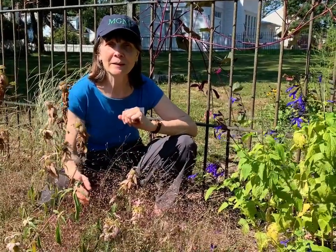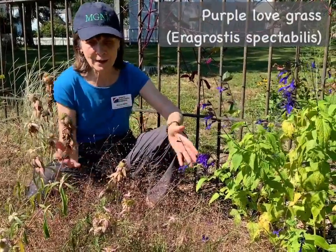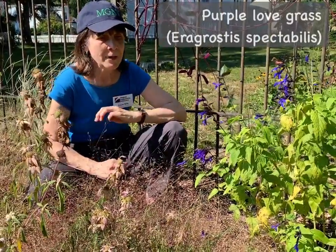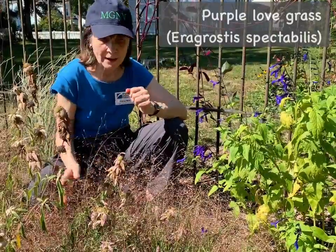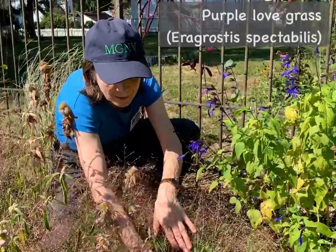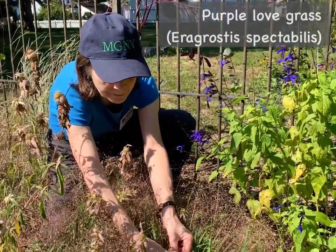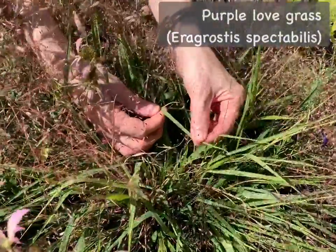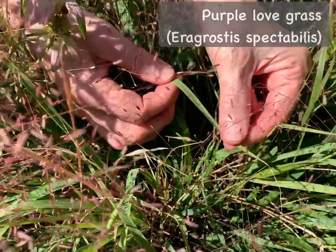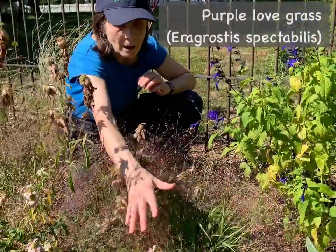The second native plant I'd like to speak about is purple lovegrass, Eragrostis spectabilis, and we think it looks particularly attractive gathered together here with the spotted bee balm. This is a warm season grass, and the way it starts growing is with this basal clump of green leaves. They have parallel veins because they are monocots. All grasses do.